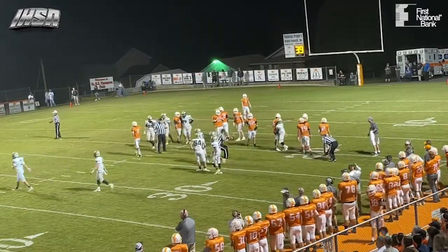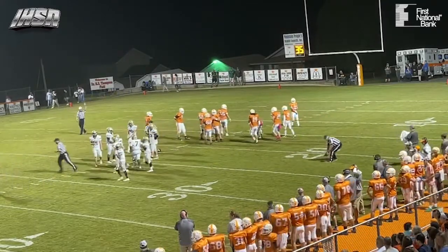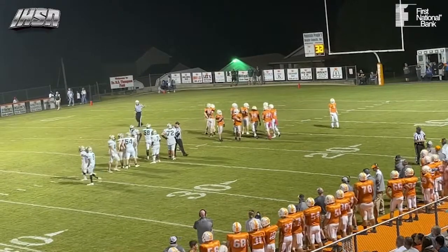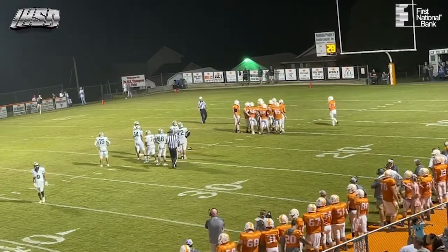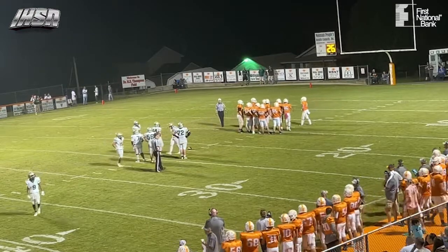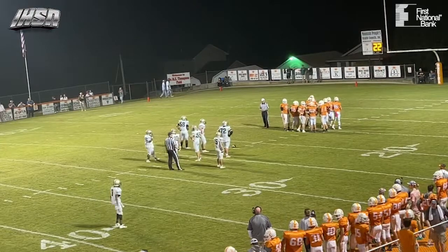They'll move the chains with 22 seconds to play, but Oneida not stopping the clock here, it doesn't look like. They'll let it restart and tick down. It actually went out to the 22-yard line, but they did get that first down, and that's going to be the end of this first half. Oneida slated to get the ball to start the second half.